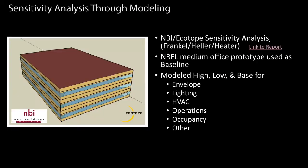We used the NREL prototypes. This was really a deep dive into Mark Frankel's brain. He came to Ecotope and had this wild idea to try to understand where the levers are and where we can make the most impact. And so it was a really interesting study, and it informed us a lot in our design practice.